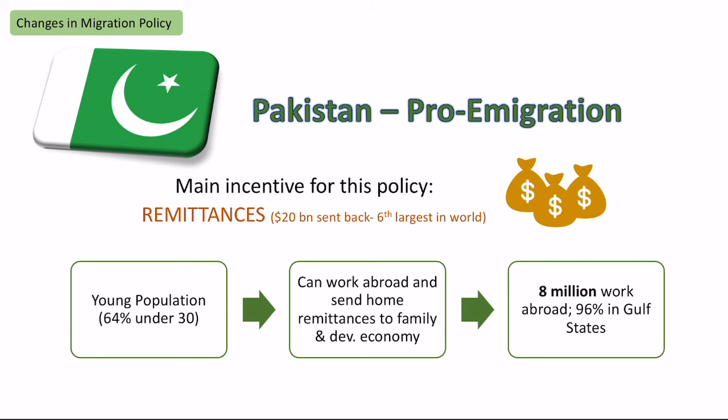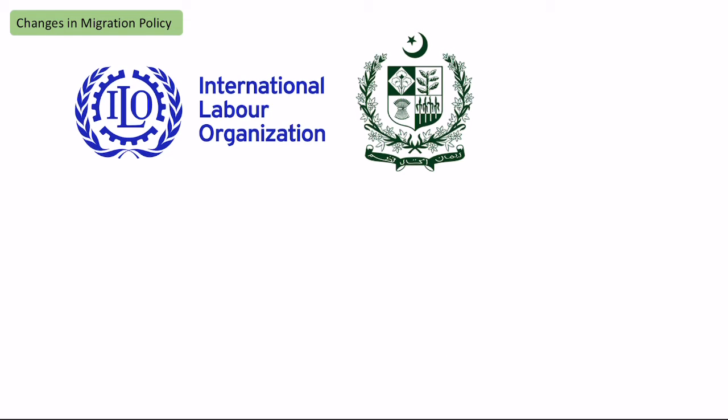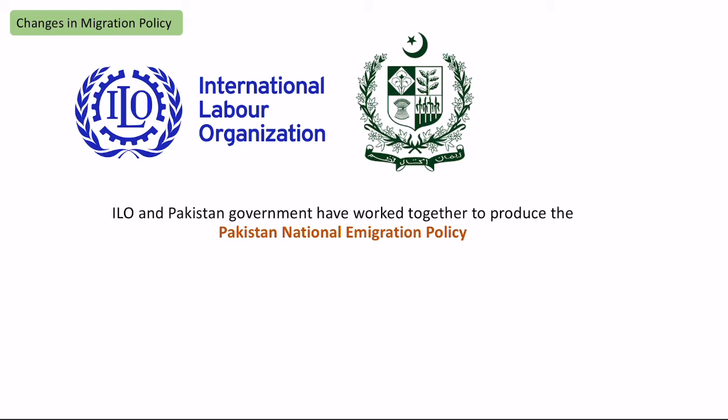And when you have nearly 8 million people doing it, which they do have at the moment, and most of those people working in the Gulf states, Saudi Arabia and the UAE, that is a significant amount of money coming in, and that can make a significant amount of change to the overall development of Pakistan if it happens over a long period of time. So the Pakistani government are encouraging this, and they are working with the International Labour Organization to come up with a plan to do this.